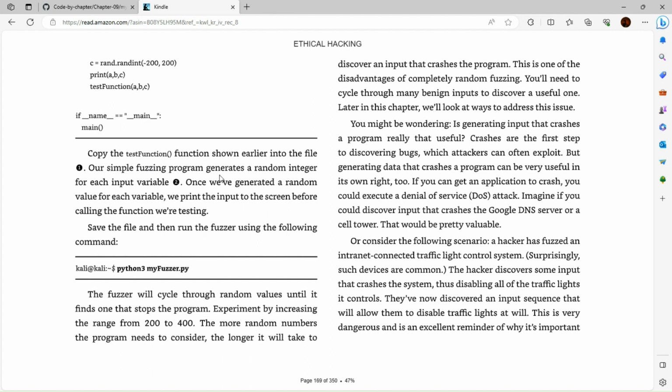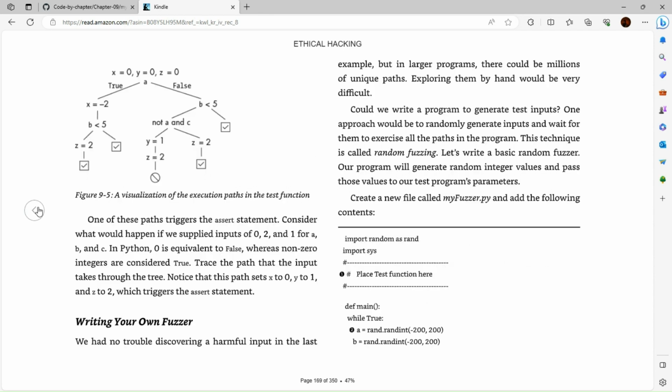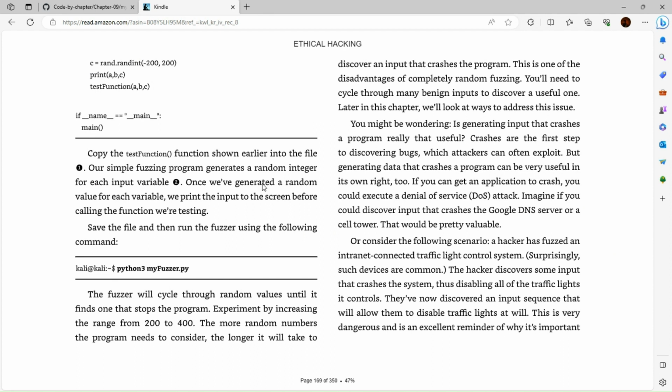Our simple fuzzing program generates a random integer for each input variable. A equals random. Yes. There it is. Once we've generated a random value for each variable, we print the input to the screen before calling the function we're testing. Save the file and then run the fuzzer using the following command. The fuzzer will cycle through random values until it finds one that stops the program. What program though are we going to be running it against? That's weird.